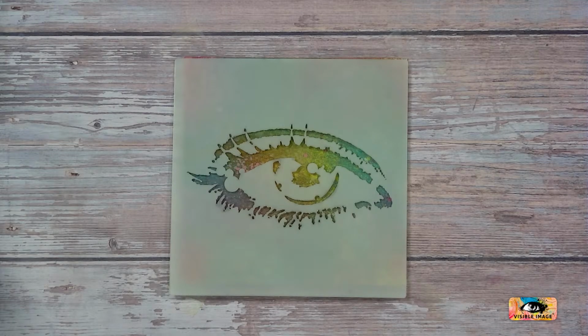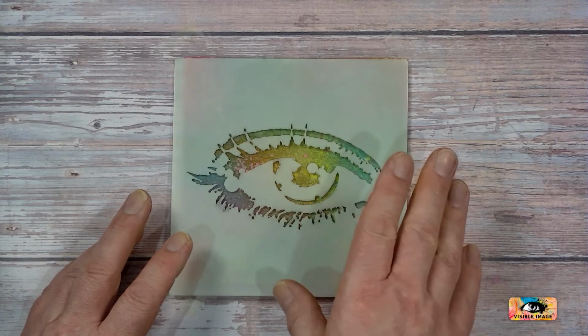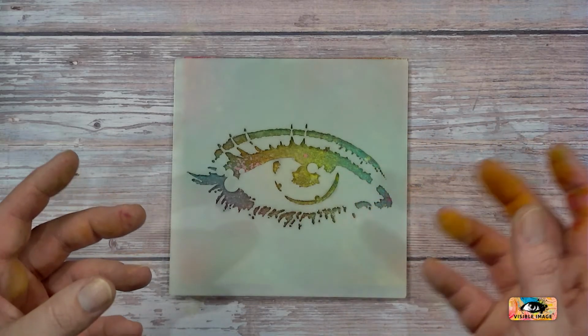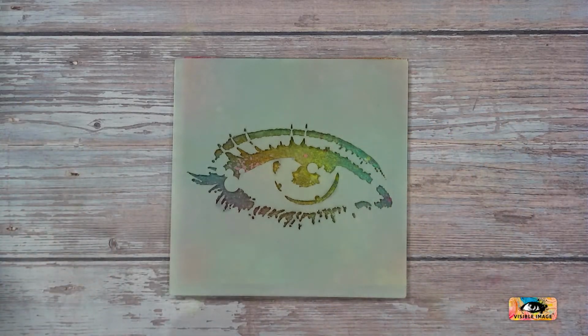rubber cement as well. Some of the liquid cement that you could put down, rubber cement, that would have been a masking fluid that would have masked that off completely. But we're not going to do that tonight. That's just another technique which I will show you another time. They're great techniques, by the way.